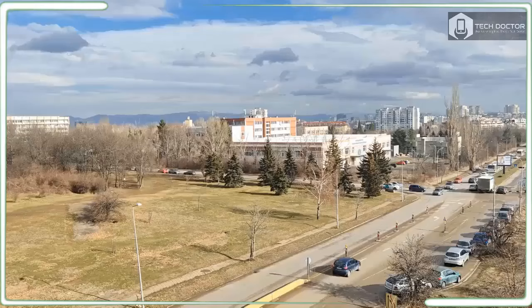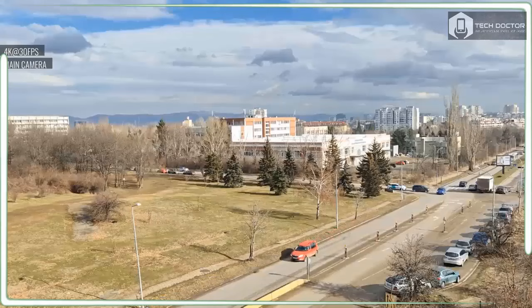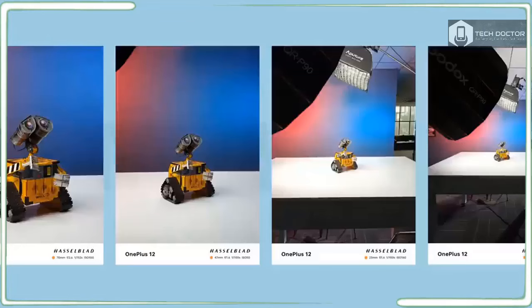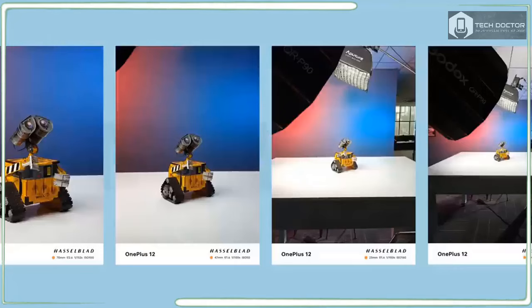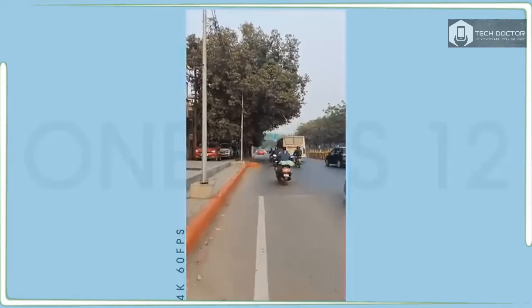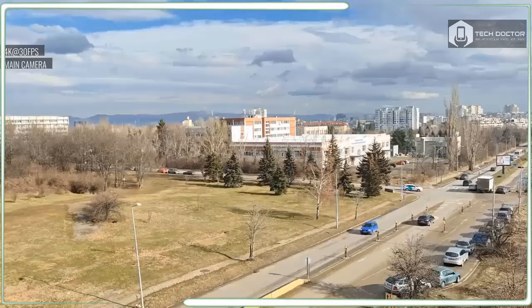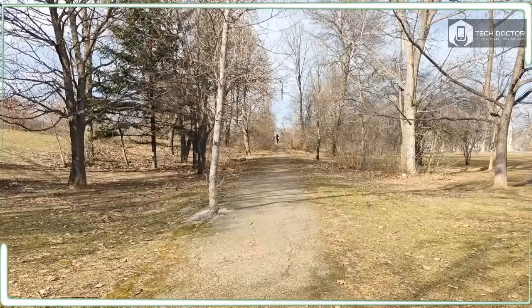OnePlus certainly caters to enthusiasts because there are plenty of shooting modes and controls to access, in addition to a dedicated pro mode that lets me adjust the shutter speed, focus, and ISO level. You also get a dedicated movie mode with a flat color profile option. Overall, the OnePlus 12 makes considerable gains everywhere around the camera to undoubtedly prove it's better than last year's model. That's a win in my book.